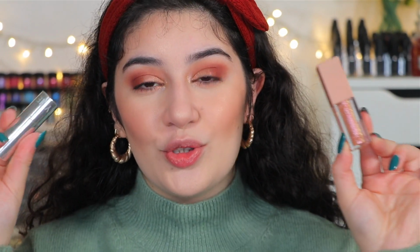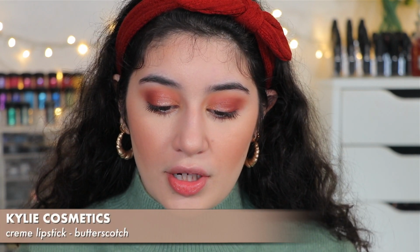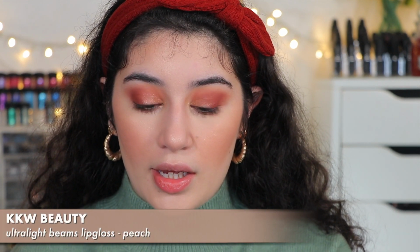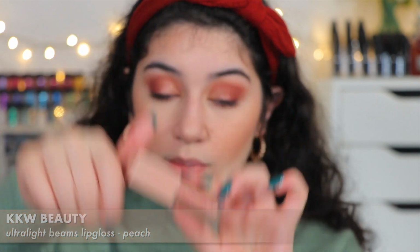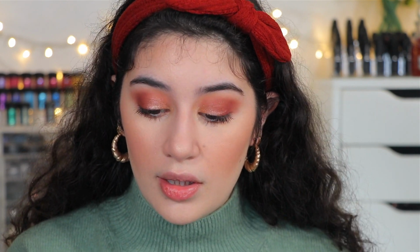So I'm going to go into these two products right here. We have the KYLIE lipstick in Butterscotch, which looks like this. And then we have the KKW BEAUTY lip gloss in Peach. I forget what these are called, but it's just this really, really nice shimmery peachy gloss by KKW BEAUTY. So let's go in first with the lipstick. These are one of my favorite lipsticks. I hope she never discontinues the Creme lipsticks.